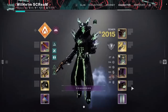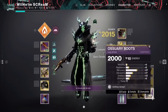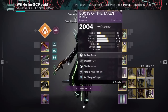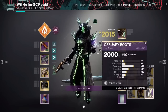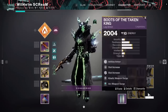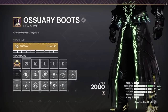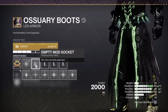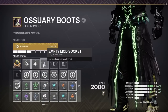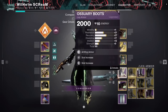So, let's see. What's this kind of low in? My current piece of Artifice Armor is at a 90 when fully upgraded. It's kind of low in resilience, so let's pack on a bit of resilience. We got decent discipline, great recovery, so we don't have to worry about that. So let's just go into it and throw on a bunch of resilience mods. Let's see if we can throw on 2. And now let's see where we're at. So we are now at 90.